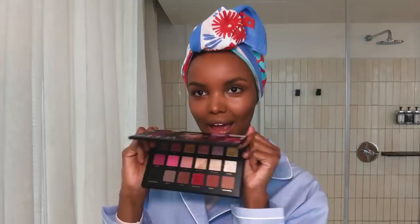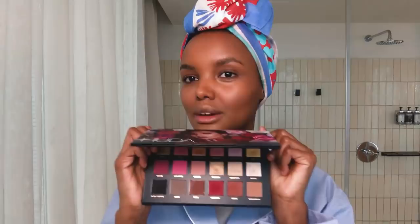You just have to be creative with it. Don't be afraid to have fun, you know? I am obsessed. Obsessed. With this palette. I'm gonna go in with 24K. Honey.